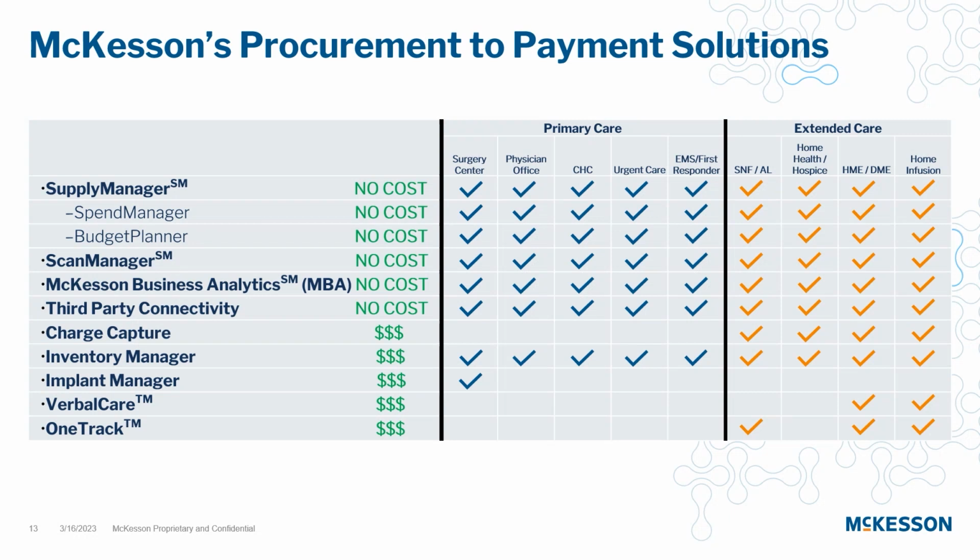And the last item that we're highlighting with the no-cost options is our third-party connectivity. With any of your different solutions that you're using, whether it's a punch-out solution, a billing solution, an invoicing solution, we have a lot of connectivity options with your other partners. So we want to make sure that you're aware that if you have a solution that you're using today and you want to see if it's available for connectivity with McKesson, reach out to your McKesson account manager and we can see what options we have available for you.